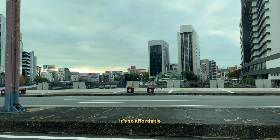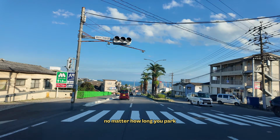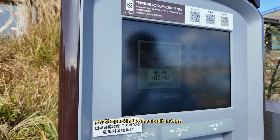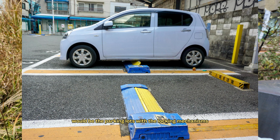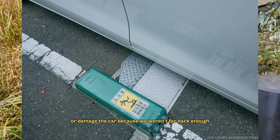It's so affordable. The only tricky thing is paying for parking. Depending on the parking lot, some may have an honor system where it's flat rate no matter how long you park and you pay as you exit, or a ticketing/numbering system where you can get your ticket, or the parking lot has built-in tags to scan your plate as you enter and you pay as you exit. Personally, my least favorite one would be the parking lots with the locking mechanisms because I'm always afraid we would accidentally get locked in or damage the car because we weren't far back enough.